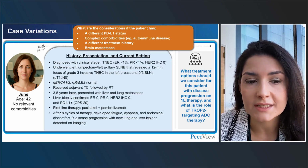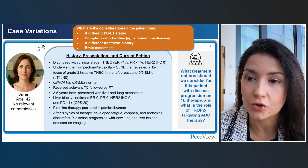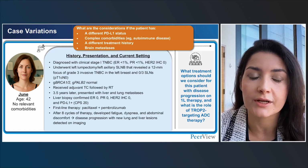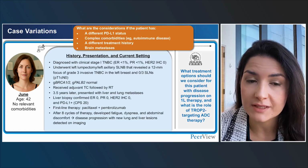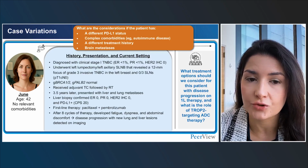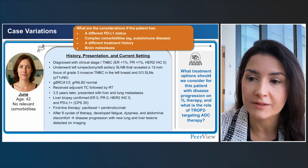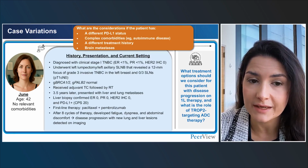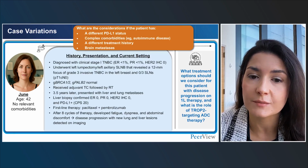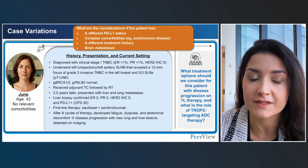It's also important to take into consideration comorbidities such as autoimmune disease, whether this is well controlled, for exposure to immune checkpoint inhibitors, prior treatment history, also the presence of brain metastases and how this might influence choice of therapy. While the data for TROP2 ADCs in patients with brain metastases are still relatively limited, we're seeing growing evidence supporting that there's also anti-tumor activity with these agents in patients who have CNS disease.